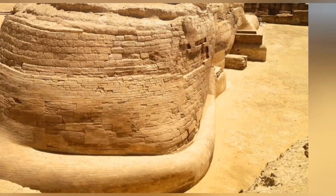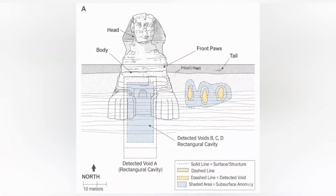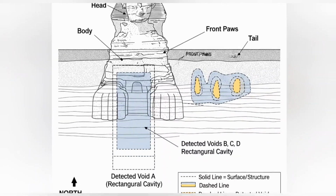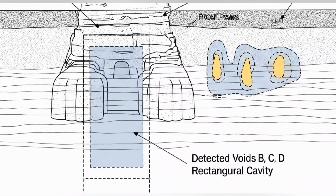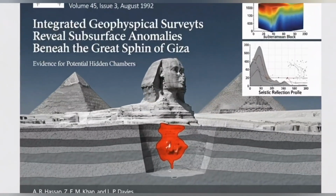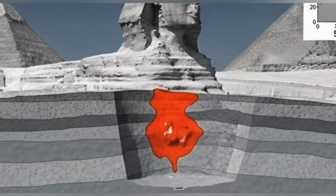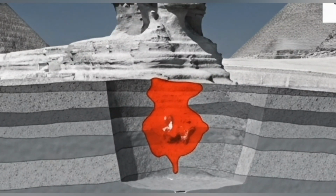A few years later, an American team led by geophysicist Thomas DeBecke and geologist Robert Schoch ran their own scans. They got similar results, unusual echoes, deep acoustic reflections. They weren't guessing. They had data, and the data showed cavities, multiple ones. Long, narrow, empty spaces under and around the Sphinx. These weren't rumors. They were presented in scientific papers, peer-reviewed, documented. Even Egypt's Supreme Council of Antiquities confirmed the anomalies existed.